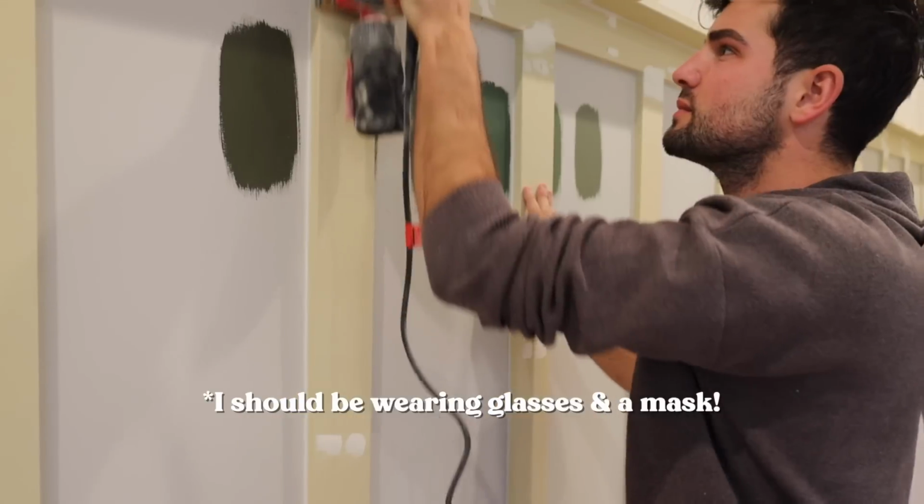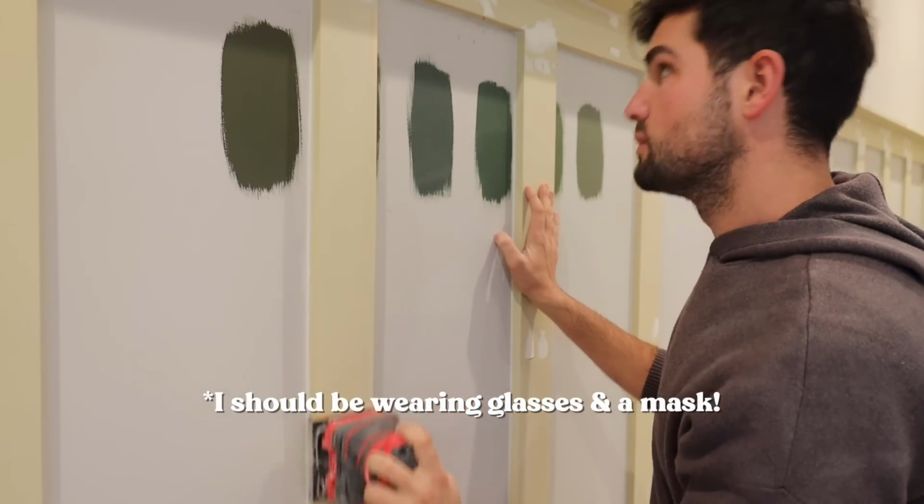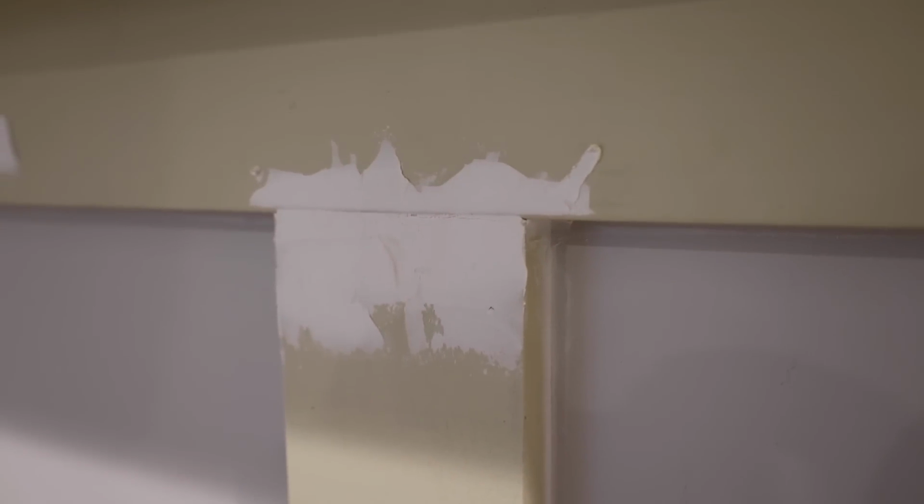But this is a little more grueling. It's really not that bad. It'll probably take me like 15 minutes to do each wall. So it's not terrible. It's just annoying with the dust. So clean as you go, use a vacuum, wipe things down. It'll make things a lot easier, but I'm just going to show you exactly what I'm doing right now. So you can see here, this joint is really smooth in comparison to this one that's obviously not smooth.